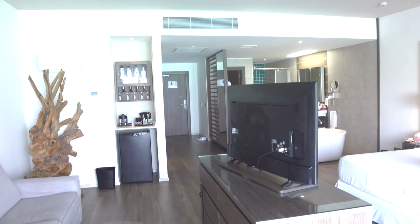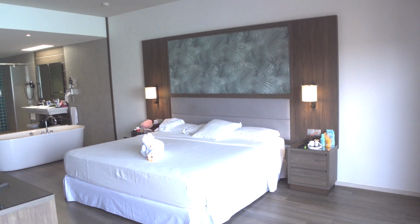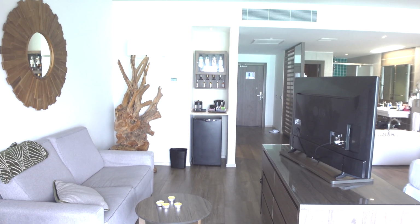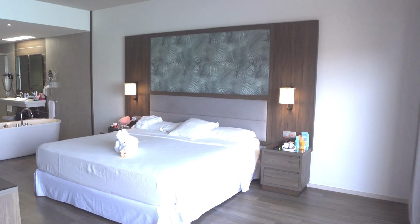So this is the room tour. This is an overview of the room. It's really big. I wouldn't really call it a room. It's more like an apartment, a studio apartment.